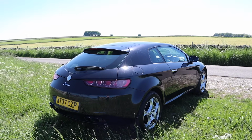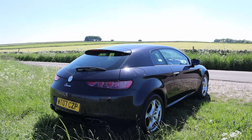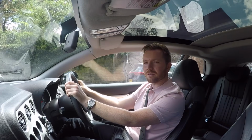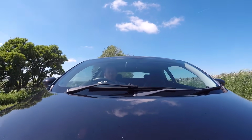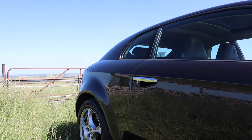I've been using it now for a couple of days, and every single time I walk back to it in a car park, it is the best looking thing in the car park. Every time you catch a glimpse of your reflection at a bus stop, I just think, God, that looks good. Some of the lines are beguiling. Even something as mundane as the exterior door handles, they're a work of art.